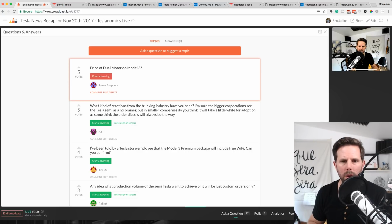James asked the price of a dual motor on the Model 3. I'm going with the same price as the Model S. What is it, $5,000 more, I think? That's what people have told me. Some people have said, oh, it'll be cheaper because Elon tweeted about that, so $4,000. But a lot of the other features are the same price, so I wouldn't expect anything less.